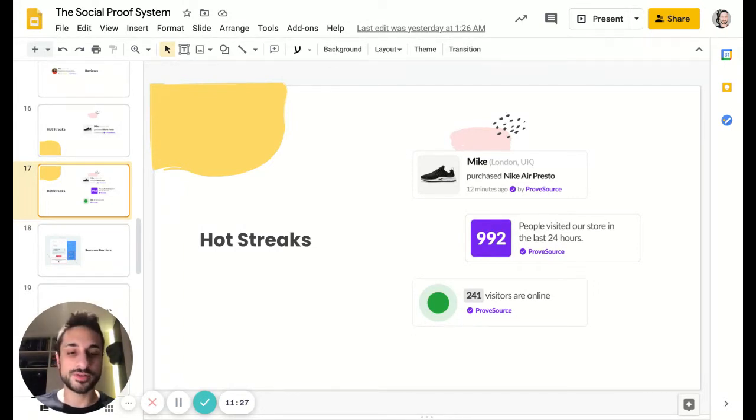So, 342 people are interested in these shoes, or are interested in booking this room at the same date or the same flights, or whatever the case might be. Hot streaks can actually be a really useful example and a notification to have on your website, and you don't necessarily need to fake the data. In fact, it's best if you actually use real data, whether it's page views along the period of a month or a certain week or a specific period, or any other data that you actually organically have.